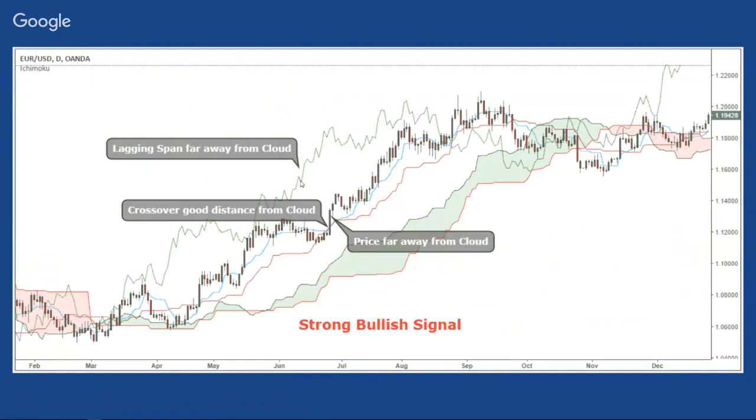And the whole point is, if all these things are a long way away from the cloud, then you know that the trend is very strong. Okay. The further they are from the cloud, the more significant the signal. So if you get this crossover signal right here and you're a good ways away from the cloud, that is a more significant crossover signal. If it's right in the cloud, then it's likely that you're just swapping directions during a ranging or consolidating market.